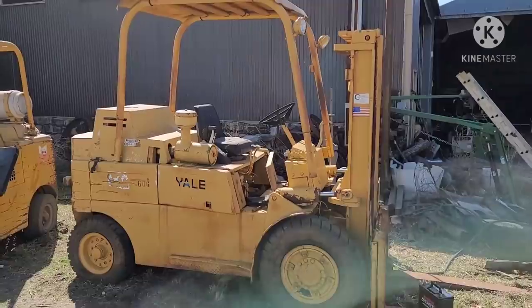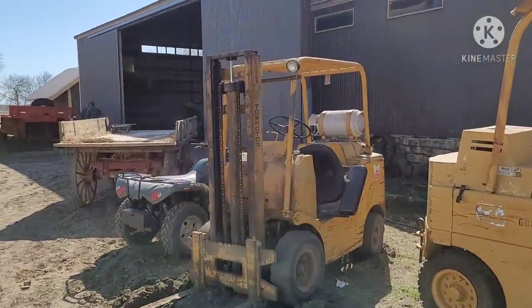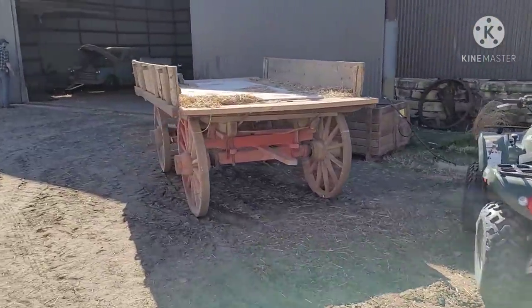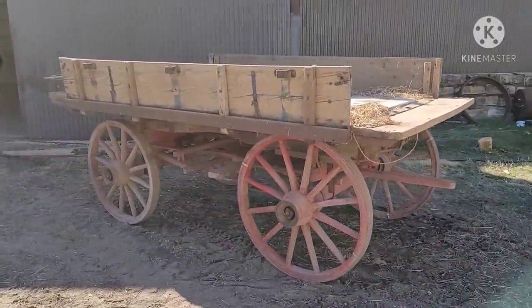Got a Yale forklift, got a tow motor forklift. Neat old wagon there.